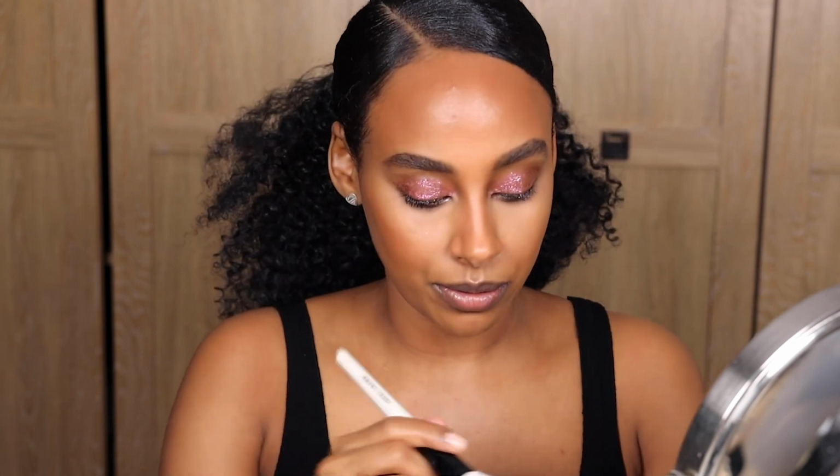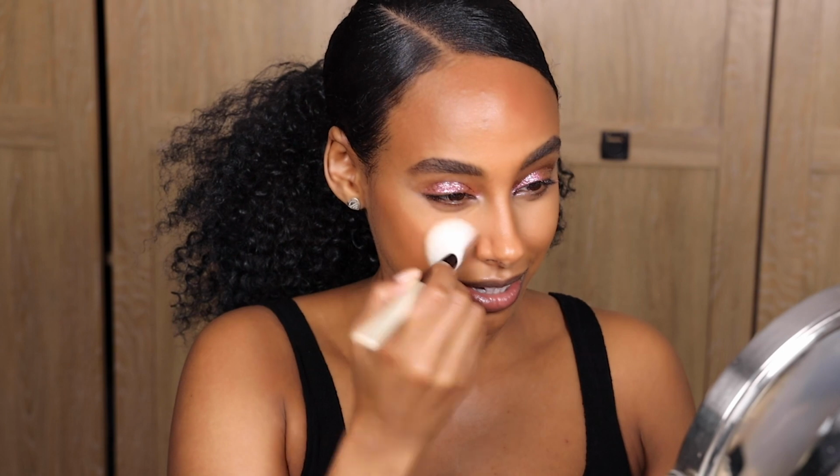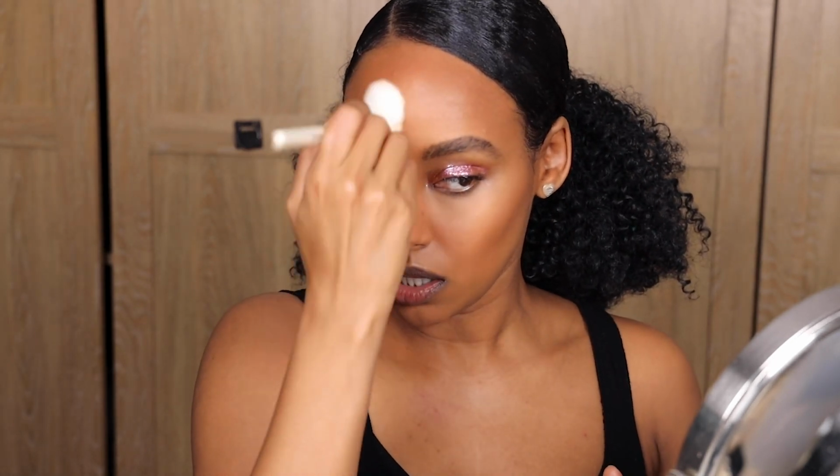Let's take a little bit of Bite Beauty's Tan 1 powder. This is a beautiful powder. This is a Bobbi Brown brush. I'm gonna take this and start to mix this powder into the face. It'll help give us a nice, even glow.